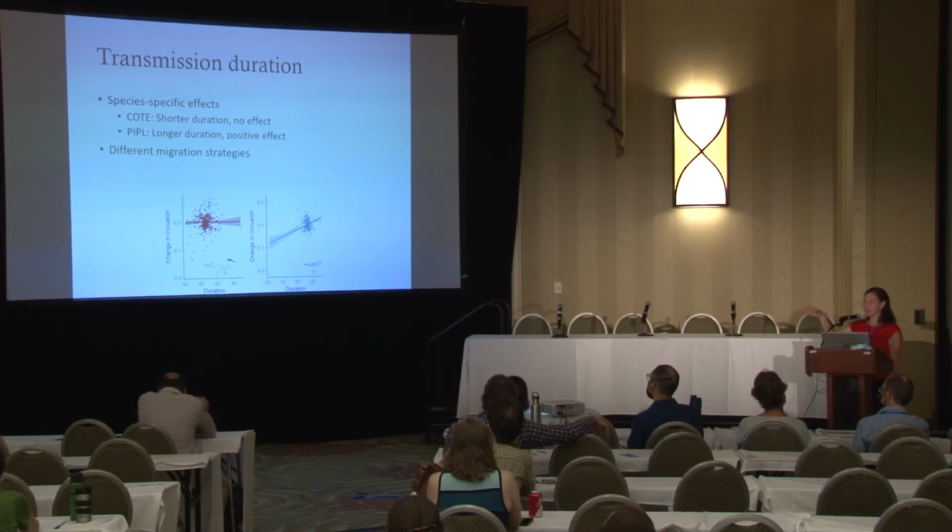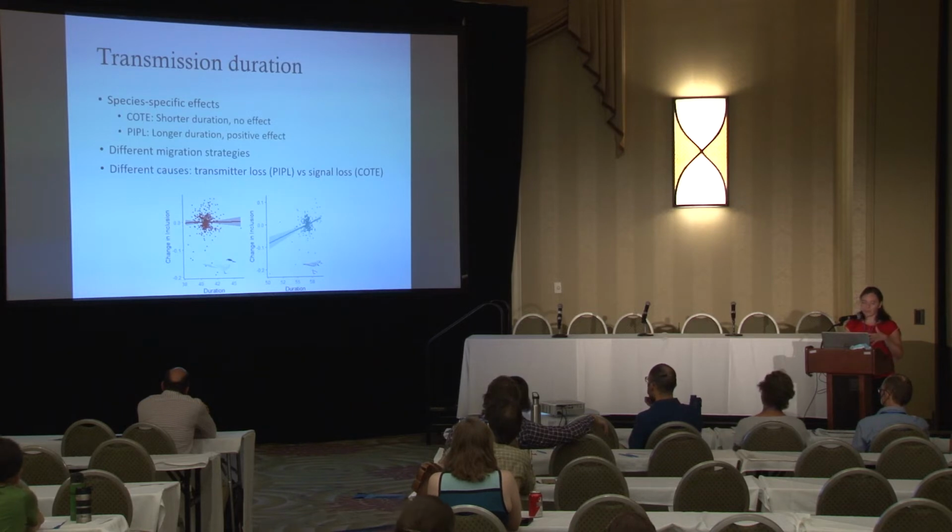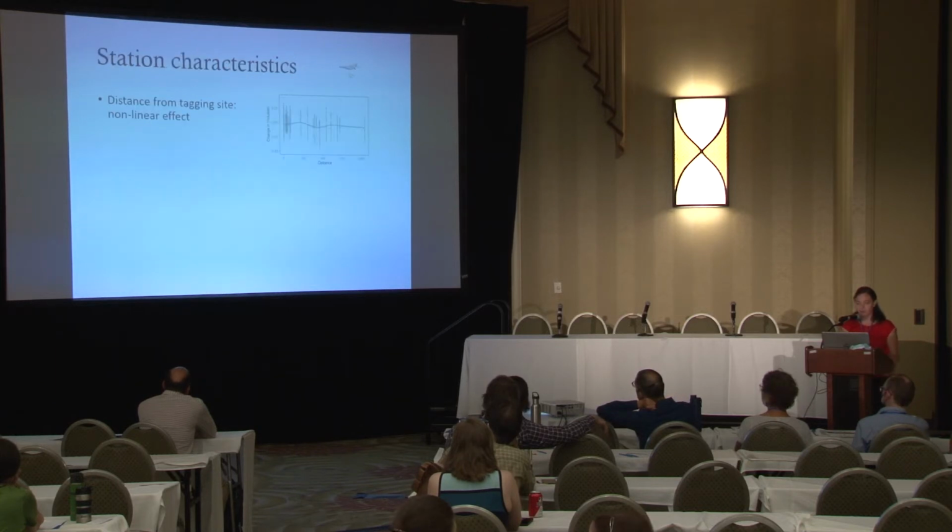The common terns migrate offshore, so basically as soon as they left on migration, they weren't detected anymore, versus piping plovers migrating along the coast, which were detected by the coastal array. So for common terns, non-detections resulted from signal loss, versus for piping plovers, they resulted more from transmitter loss.